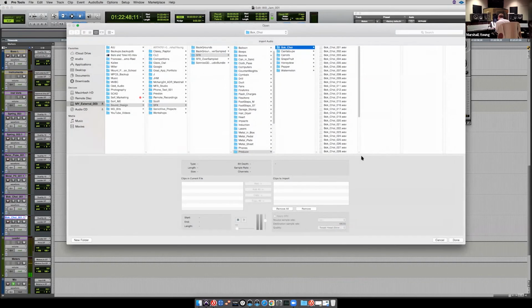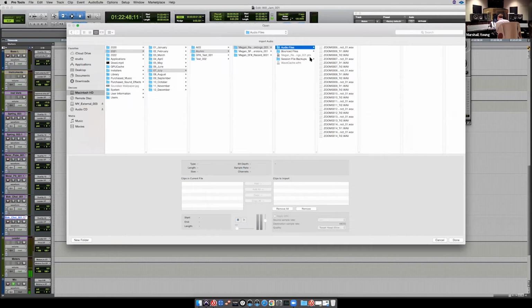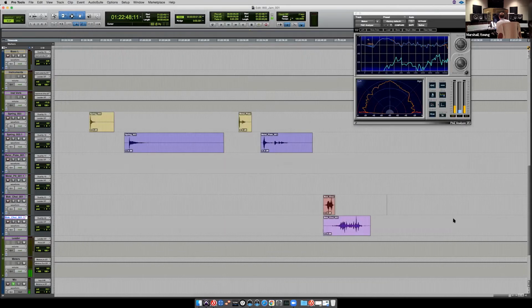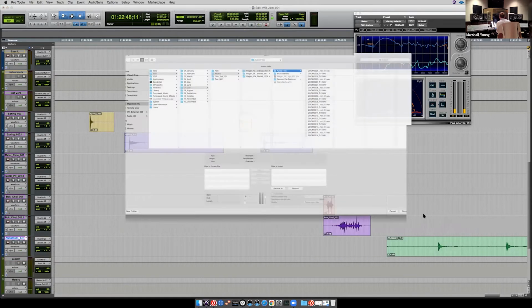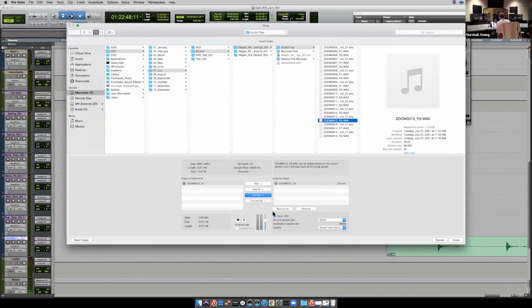Let's see. This one's in a different folder. I had an intern over the summer and I had her do some of these same kinds of sound effects. So we want Zoom 13 track number 2. We'll convert that, throw it in there. Yep, and then we'll do Zoom 13 track number 2, convert, and take off the sample rate conversion.